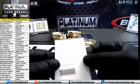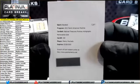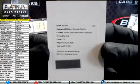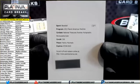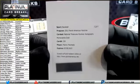Redemption. National Treasures Rookie Autograph Memorabilia Gold. Manny Machado for the Orioles. Hello. GU Patch. Nice. Sweet. Panini's usually good about redemptions, though.